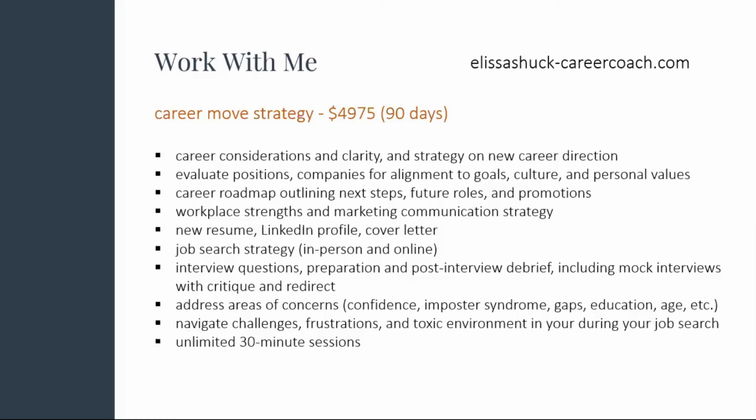All of the things with regards to job search strategy, interviewing, mock interviews are also included. Other areas of concern that we can cover are gaps, education, age. If you're someone who is over 40, over 50, and you're kind of freaking out because you think your age is going to be an issue, then let's coach on that.